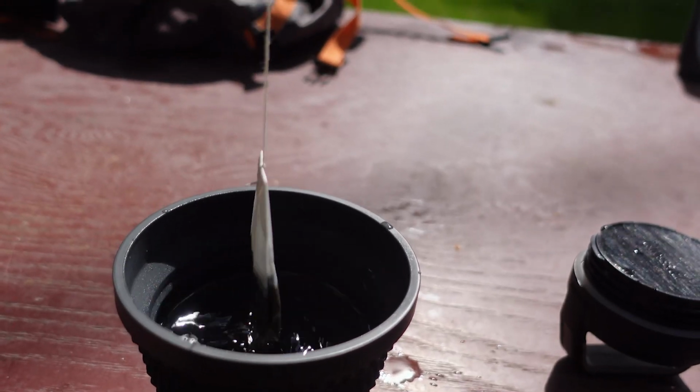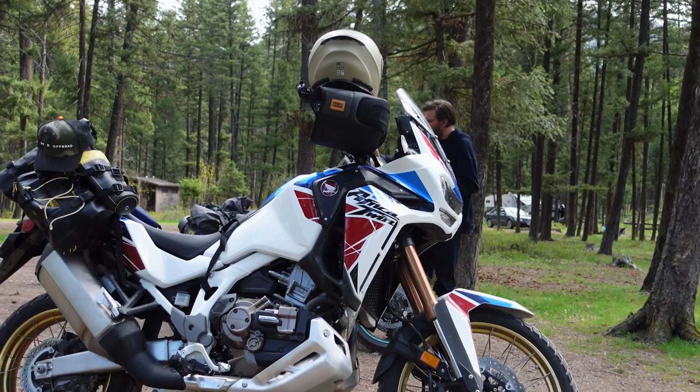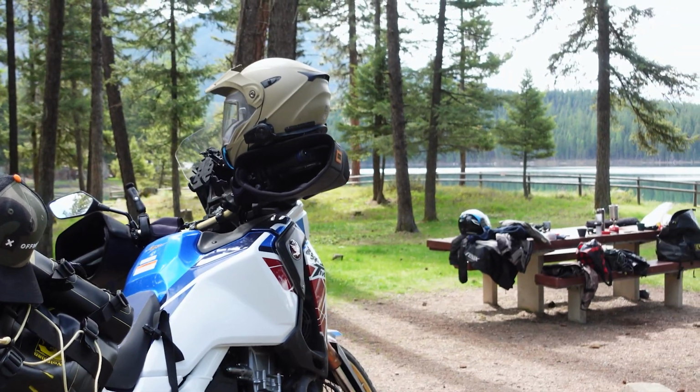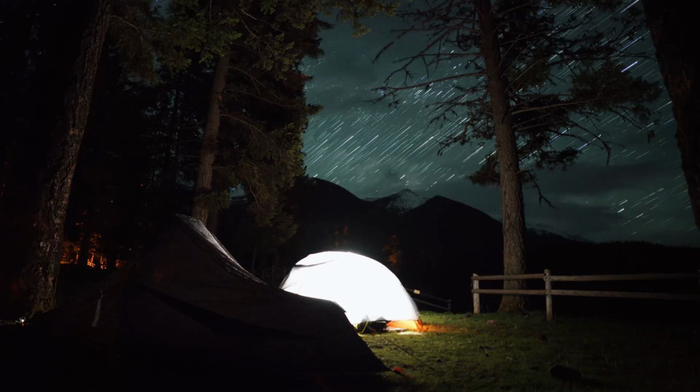Good morning, beautiful people from Holland Lake, Montana. If you're new here, my name is Amanda Zitto. This is my brother Gary. We are having a very slow morning, getting our stuff packed up, and we're gonna hit the road and head towards Helena today. But we lucked out with this campsite last night. It was gorgeous. It was very nice.